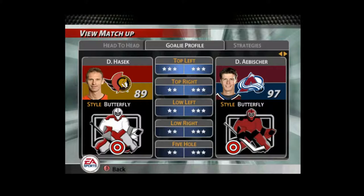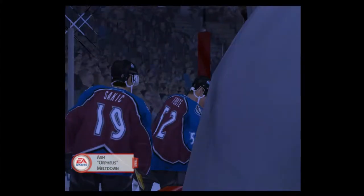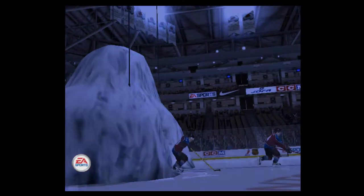The Pepsi Center in Denver, Colorado. I'm Jim Houston. And I'm Craig Stamps. And here we are for a classic showdown between the Colorado Avalanche and the Ottawa Senators.